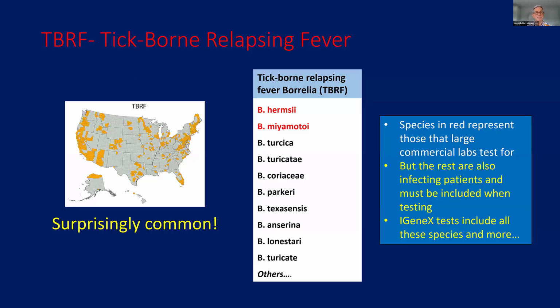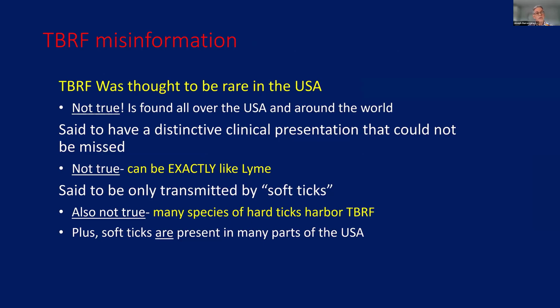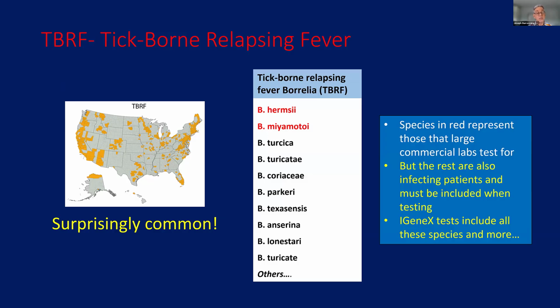Commercial labs do not. Now, why is that important? Well, there's a lot of misinformation about relapsing fever, especially the tick-borne relapsing fever that's found in the United States. First of all, it's thought to be rare and just something you find in the Western mountains. Well, that's not true. As I showed you in the map before, I'll go back to that. It's found all across the country, even above the Arctic Circle. How do you like that?